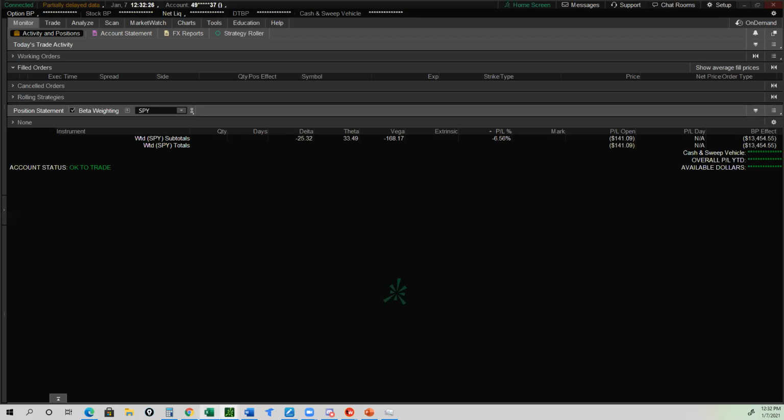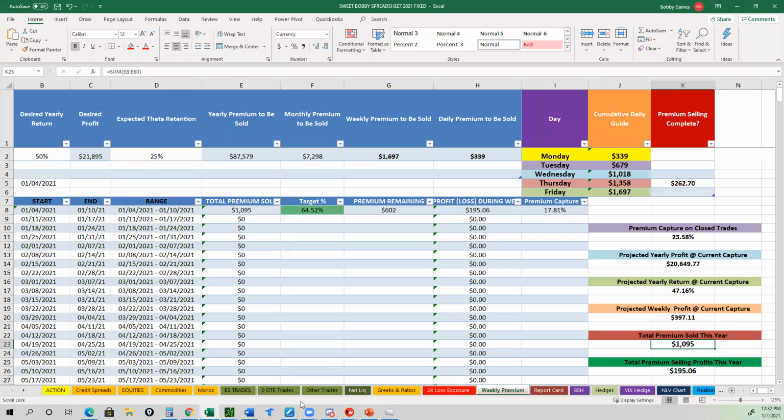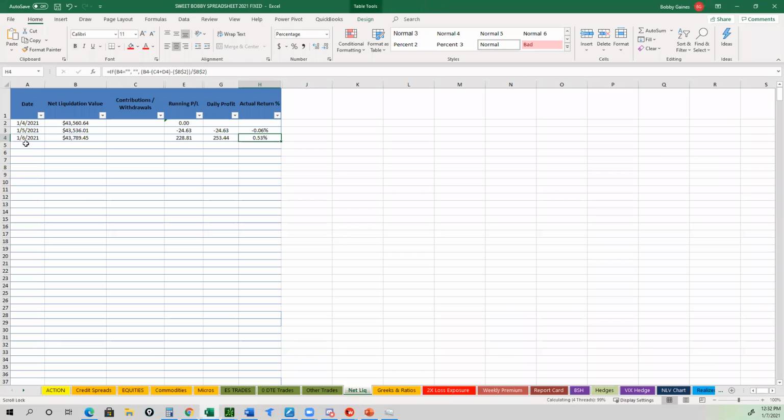So let's go to our spreadsheet. Let's enter our stuff, shall we? See how we're doing. Okay. Start out at the net liq. Let's put in our net liq for today. Oh man, it's going to show I'm losing money, though, because I put it in at a great time yesterday when it was real high. That's okay. We're growing an account slowly but surely. 1721. There we go. And my account balance is 43,785.95. I am down $3.50. Dang it. So I'm only up a little over 0.5% for the year. All right. We're going slow.